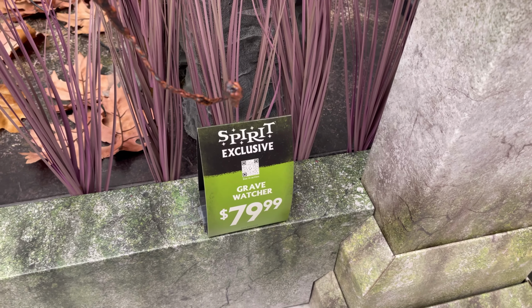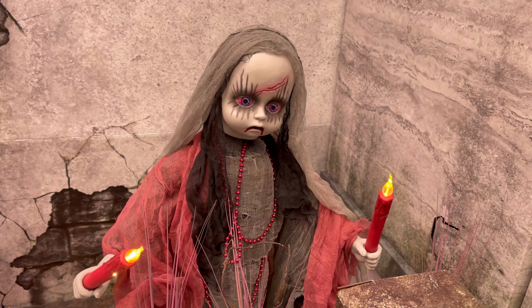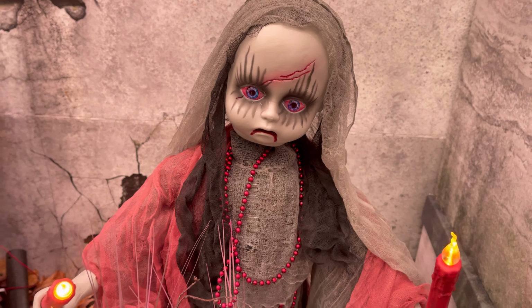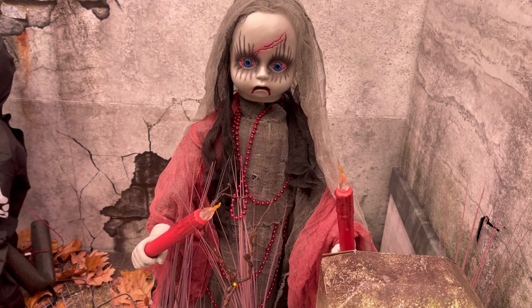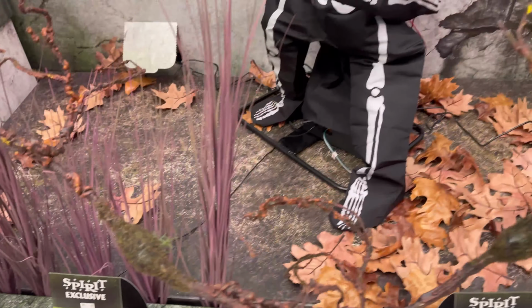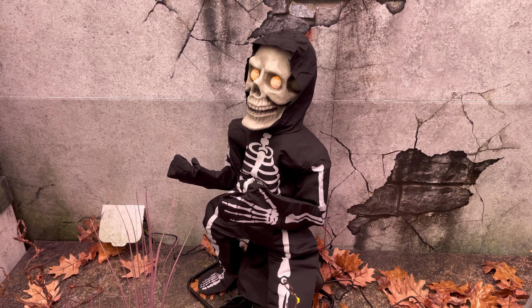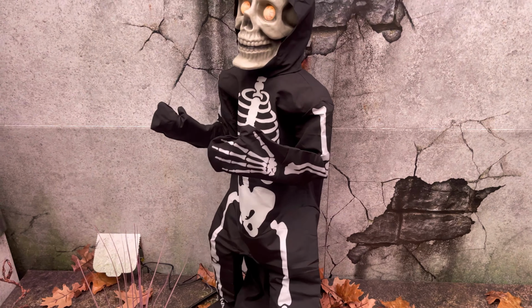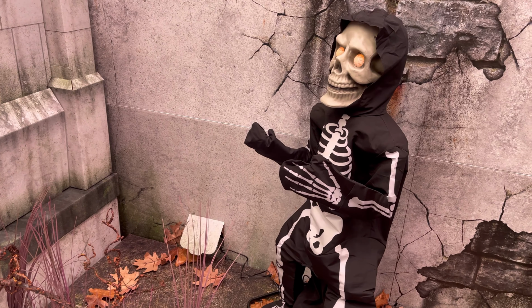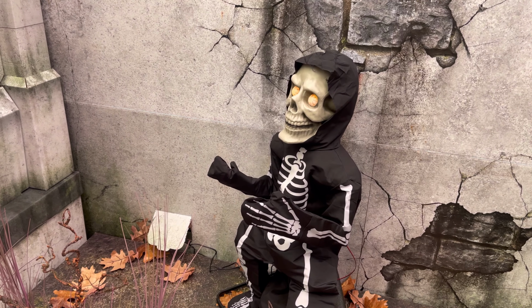Alright, here we have the Grave Watcher, and she's a little girl, pretty darn scary. Alright, we seen this guy last year, Little Skelly Bones. Oh god! That one always gets you.